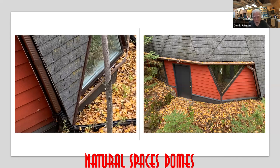The one on the right-hand side, I won't explain it well, but it's a double-level dome. It slopes down the hillside. It's a low profile on the uphill side. Anyway, this is a gutter right at the bottom of those triangles over that door and window. And you see the downspout that's kind of tucked into the edge of that triangle coming down, and a water runoff.